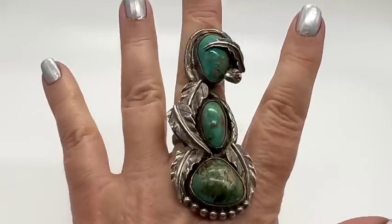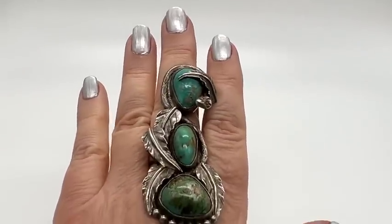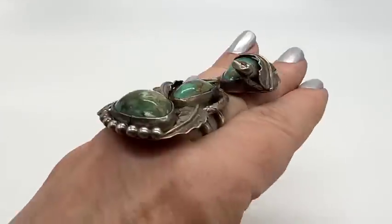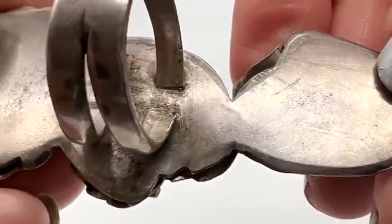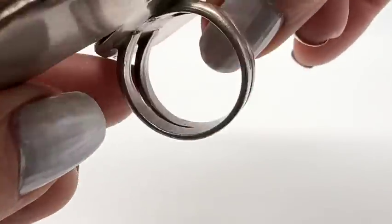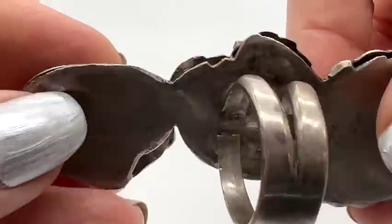One thing about this ring is it's heavy, so I can't say it's super comfortable to wear. I play piano. I certainly wouldn't play piano in it. But I think that it's fascinating. I love it. It's gigantic. It is sterling, I think. I don't think I tested it, but I'm thinking it must be. Maybe there's only some silver in it.